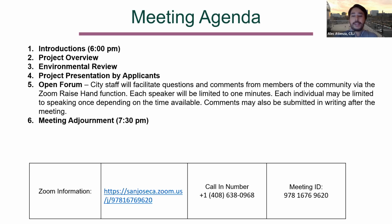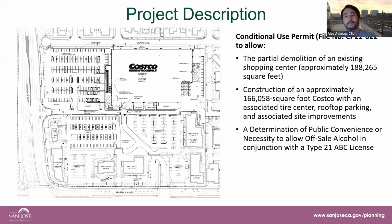So with that, let's dive right into the project description. This project consists of a conditional use permit for the partial demolition of an existing shopping center. This is the Westgate West Shopping Center. It's at the northeast corner of Prospect Road and Lawrence Expressway.